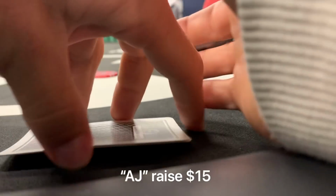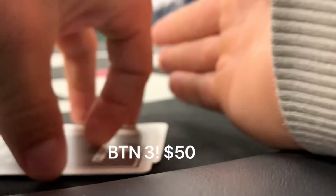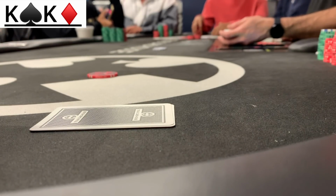All right, back to the action here. AJ opens up to $15. The button 3-bets to 50. We have pocket kings in the big blind, and we decide to flat call 50. We don't want a cold 4-bet here and have both of our opponents fold.